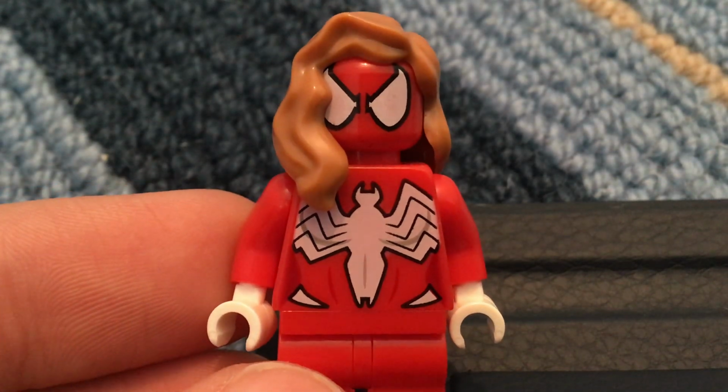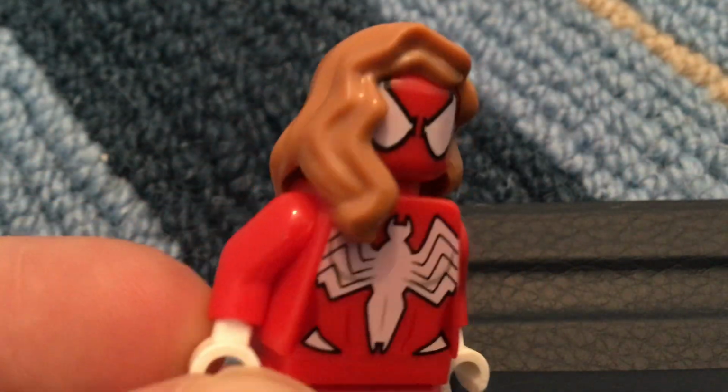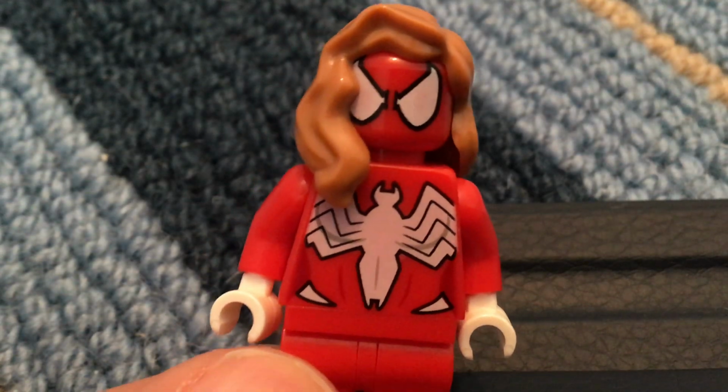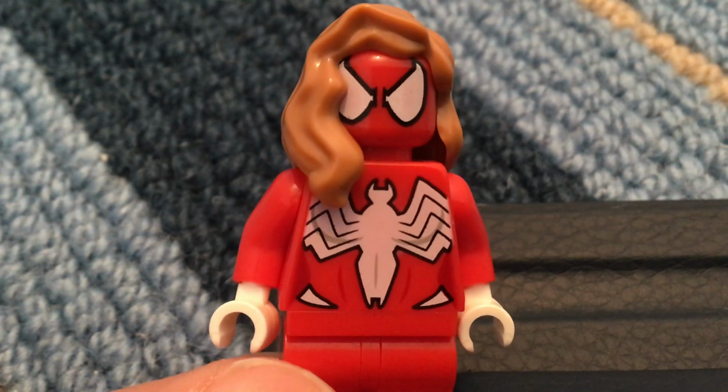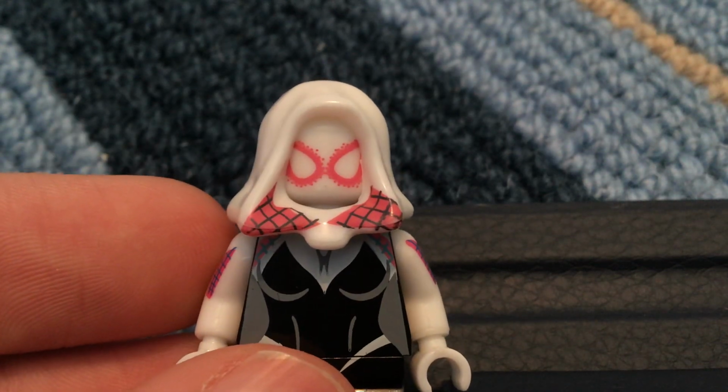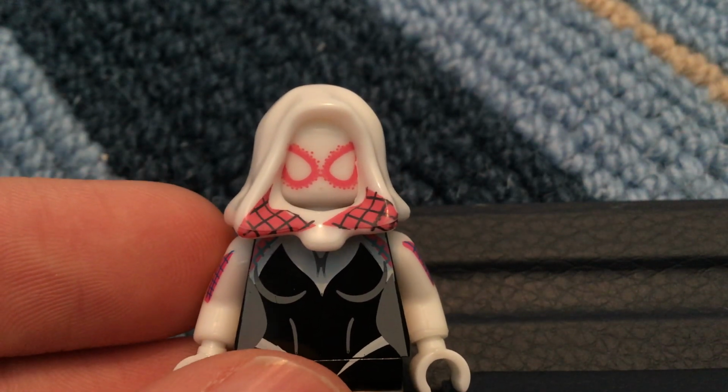Here's Spider Girl. I know, right? This is what Marvel always does. They put hair on top of masks. Whose idea was this? I don't know. Why does Spider Girl exist? I don't know. Like, why can't they do like the Spider-Gwen thing? Why can't they just put like a hood on? That looks cool. Why did they have to give her hair? Anyway, Spider-Girl is real Lego. This is fake Lego, this Gwen.